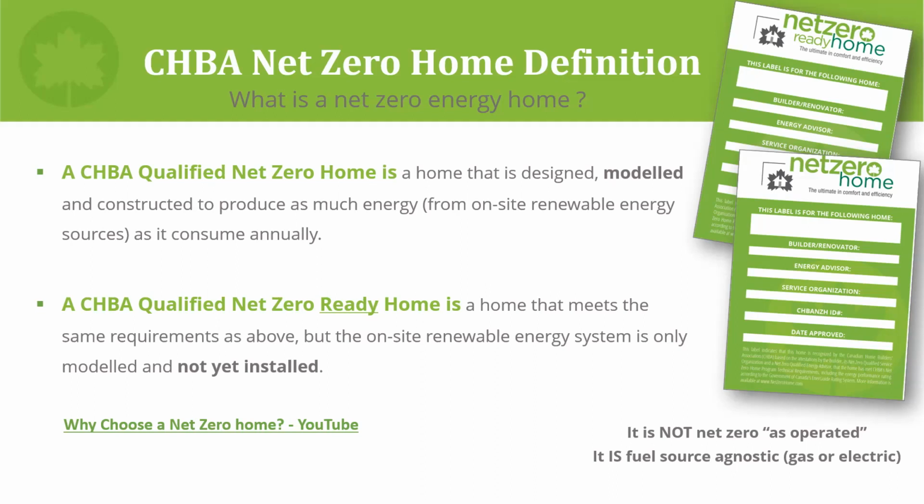So it is not an off-grid house, but it is a house that can generate that energy equivalent over your annual consumption. When we talk about a net zero ready house, this is one that has been designed exactly the same, or renovated exactly the same, as a net zero home, but the photovoltaics are not yet installed. Typically that is due to affordability or timing and that sort of thing.